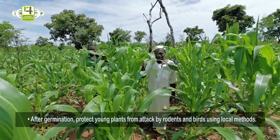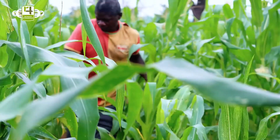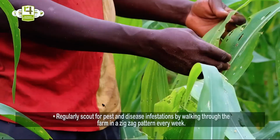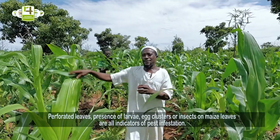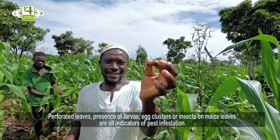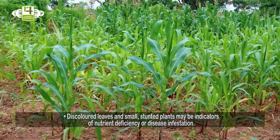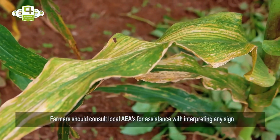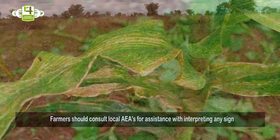After germination, protect young plants from attack by rodents and birds using local methods. Regularly scout for pest and disease infestations by walking through the farm in a zigzag pattern every week. Perforated leaves, presence of larvae, egg clusters or insects on maize leaves are all indicators of pest infestation. Discolored leaves and small stunted plants may be indicators of nutrient deficiency or disease infestation. Farmers should consult local AEAs for assistance with interpreting any sign.